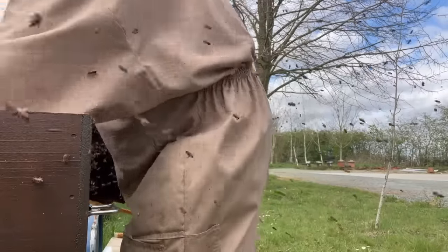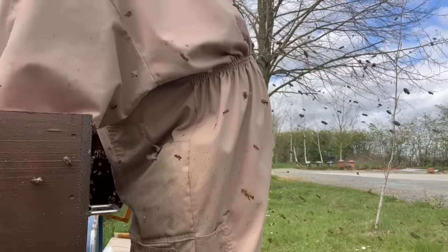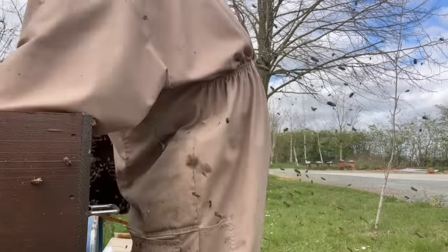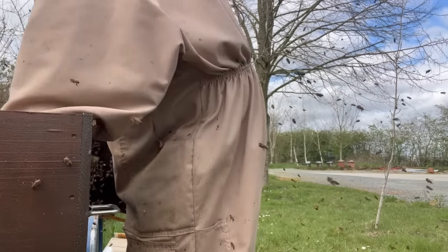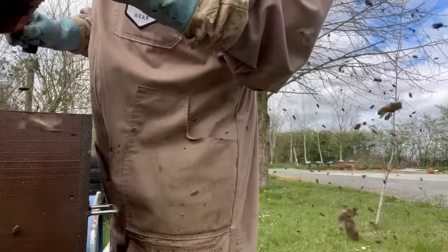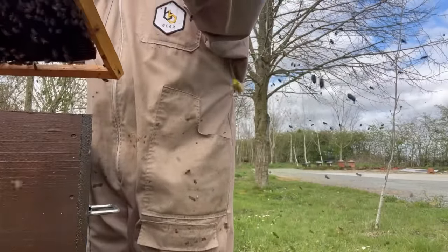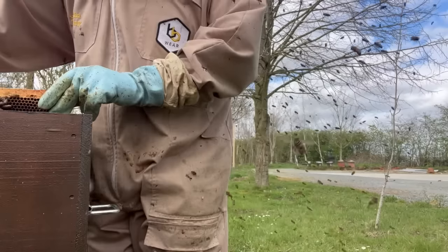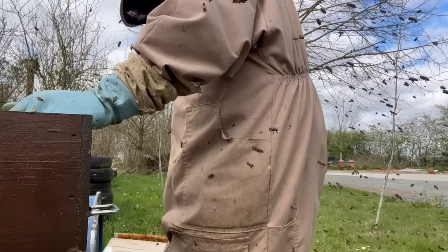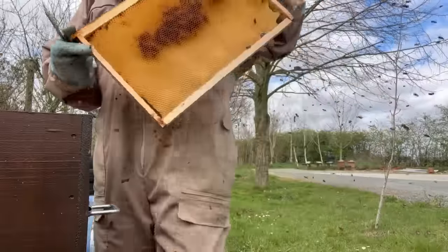Just get these stinky dead bees out. And this is going to make the colony fresher, lighter, cleaner, more able to move on quicker. I'm glad to get them out. I'm going to put this queen back in. There she is on the frame. She'll go back in now. And back in can go the frames.